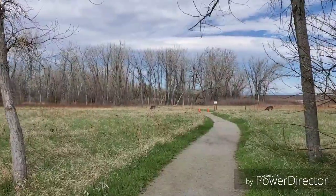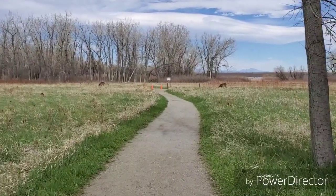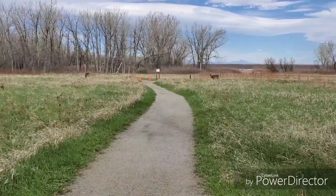I look around, because half the time I'm walking around here just not paying attention, and I'll turn at a tree and it's like there's one 6 feet away from me. It's like, eee, don't spook. Of course, they're right on the trail.